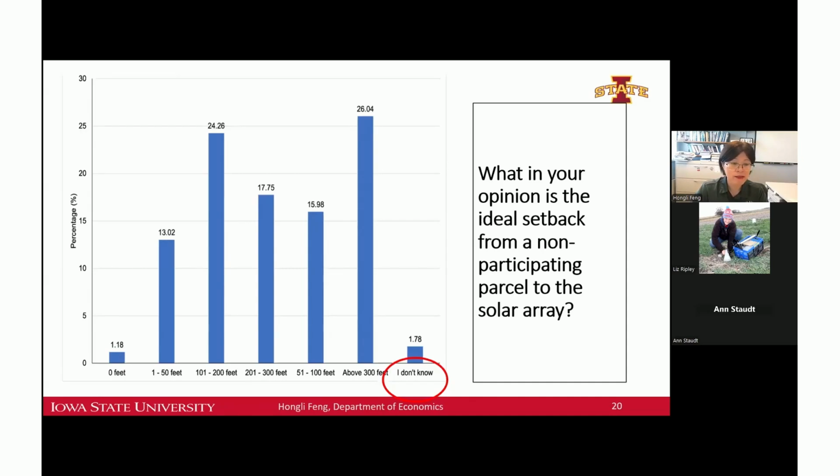Again, the answers seem to be evenly distributed, from a very short or very small setback, 1 foot to 50 feet, to the last category above 300 feet. It's a little bit bimodal, not too much. Some respondents preferred a smaller setback, whereas 26% of the respondents replied above 300 feet.